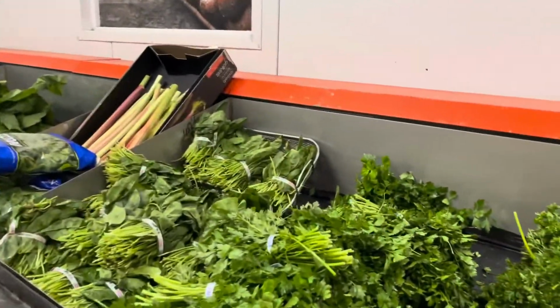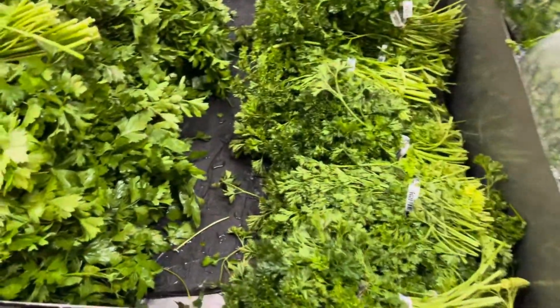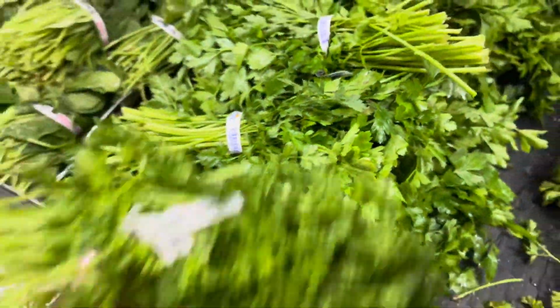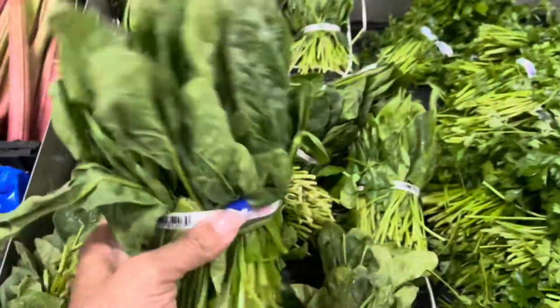Let's see what we have here. Parsley. Curly parsley. You can tell the difference, and that's Italian parsley. That's Italian, that's curly. This is a spinach bunch. I didn't even know they sold spinach like that.